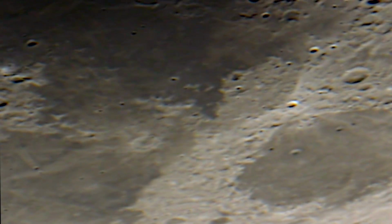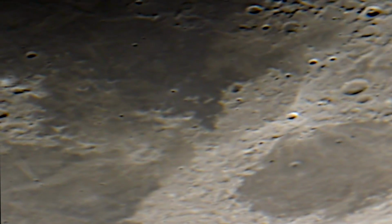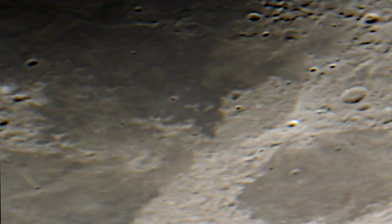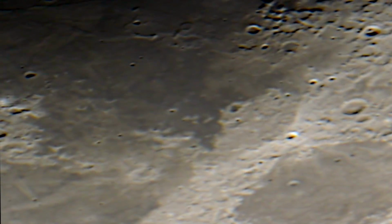I want to talk about the line of light today, guys. The line of light, and I'm going to show you some really good examples. Mare Crisium on the bottom right here. Proclus crater just underneath with long supposed ray systems. Yeah, the line of light. What is it showing? Mons Argaeus on the top right here coming up.